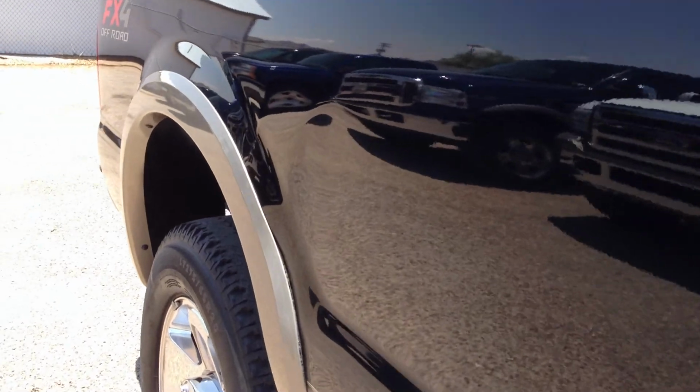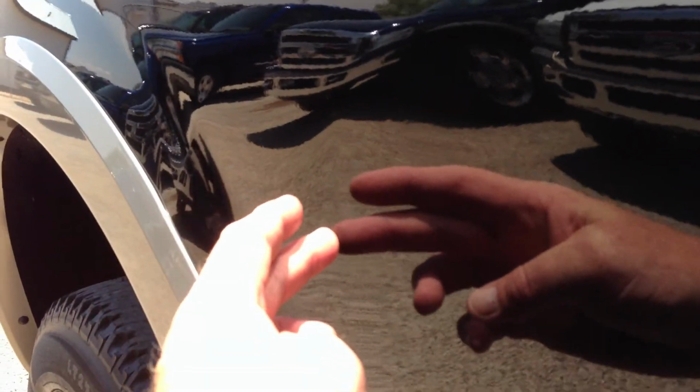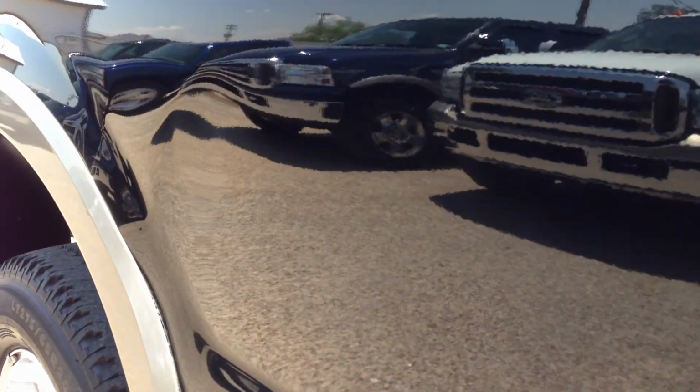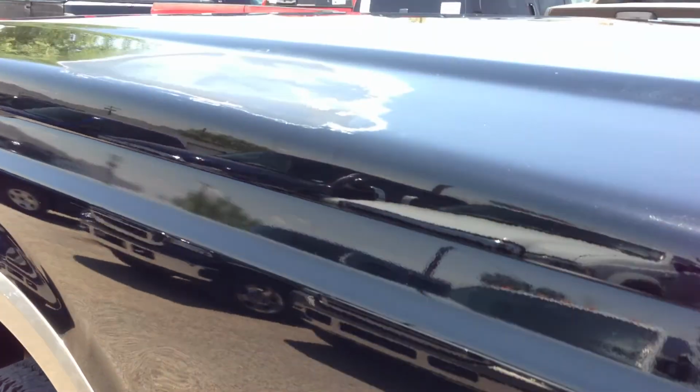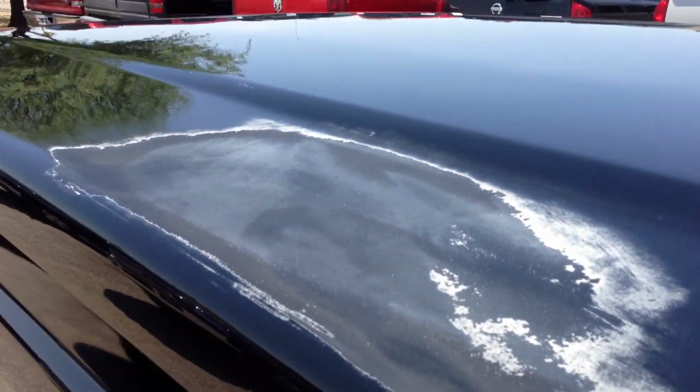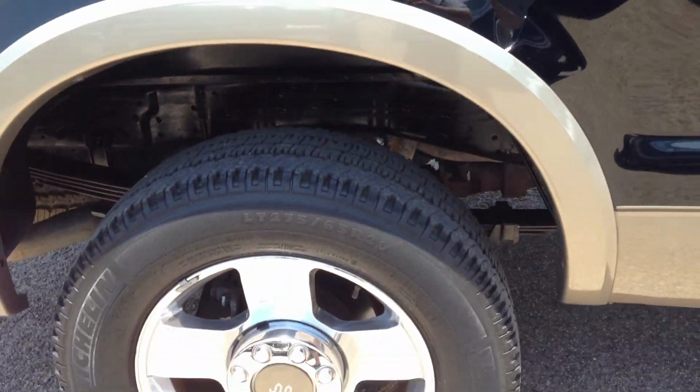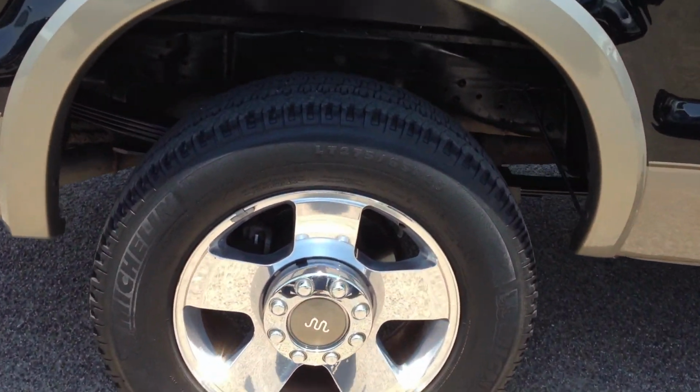I just noticed there's a dent right here. It's like a push indent. See where it didn't break the paint? I bet that would dent bust if you wanted to. And this clear coat is off of the tonneau cover. Personally, I would take the tonneau cover off, but we'll leave it on. Let you guys make the call.